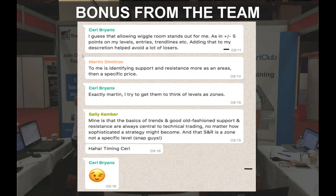Martin has said, to me, identifying support and resistance more as areas than a specific price. And then Kerry said, exactly, Martin. So thinking of those levels, be it trend lines or support and resistance lines, as zones rather than finite. And then Sally has said here, mine is the basics of trends, good old-fashioned support and resistance is always central to my technical trading, no matter how sophisticated.